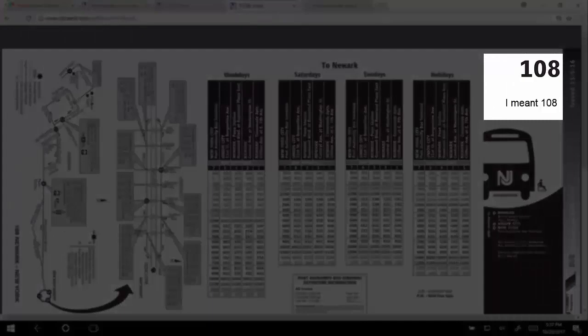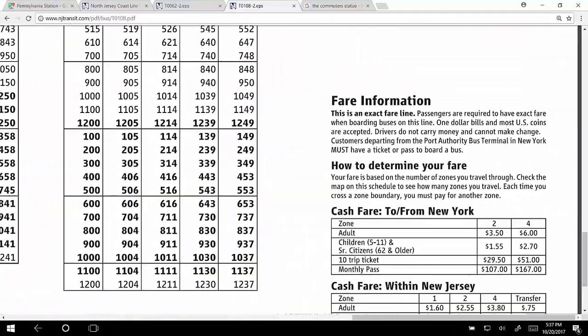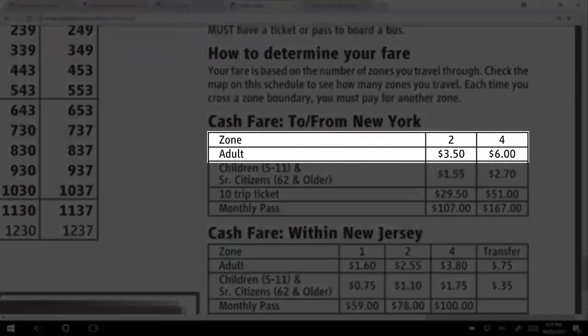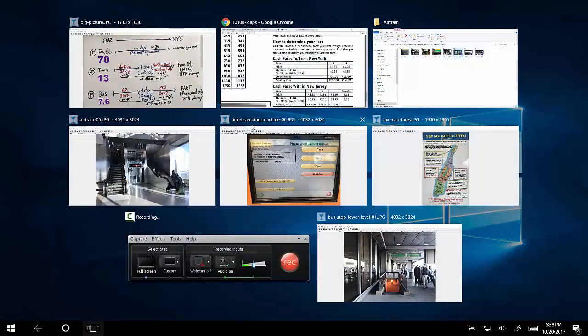Same for the 102. Here, fare information. This is an exact fare line. So, the price for an adult in this case is going to be $6. So, that's the reason why I told you, in total, for the bus, you have to pay $7.60. Okay, guys, what else?